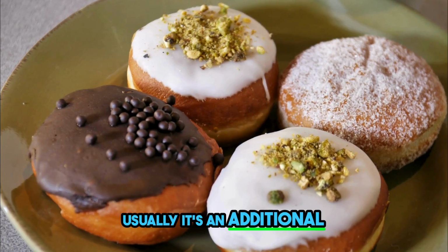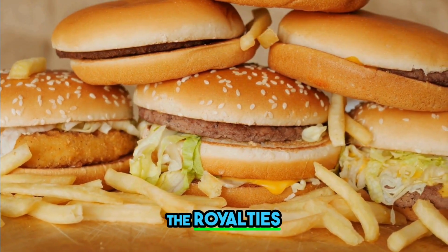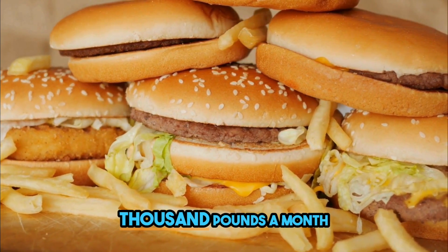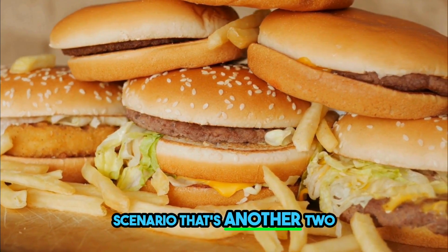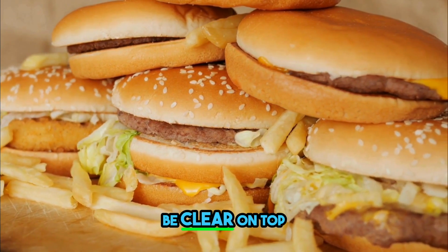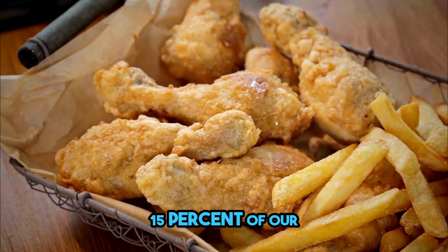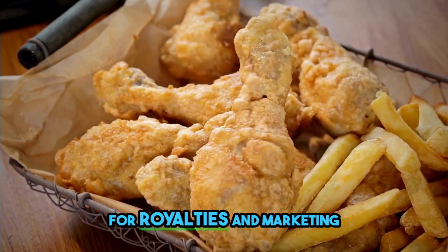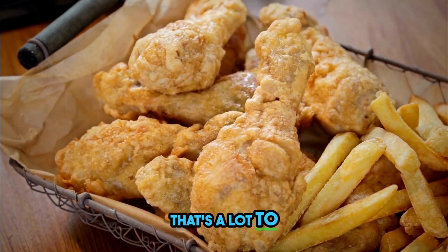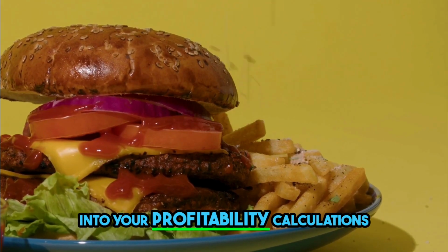Usually, it's an additional 2% to 5% of your gross sales. So on top of the royalties, another 2% to 5% for marketing. So in that 100,000 pounds a month scenario, that's another 2,000 pounds, 5,000 pounds going towards marketing. Exactly. So just to be clear, on top of all the initial costs, we're potentially giving up 6% to 15% of our revenue every month just for royalties and marketing. That's the reality of the franchise model. Wow, that's a lot to swallow. It is a significant portion of your earnings, so you really need to factor that into your profitability calculations.